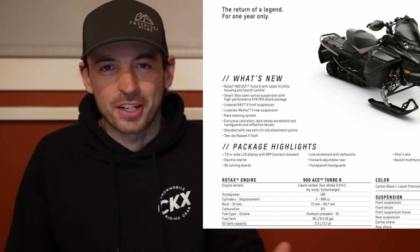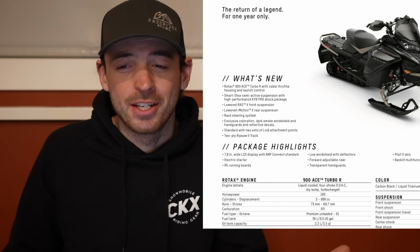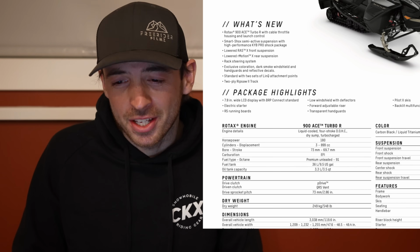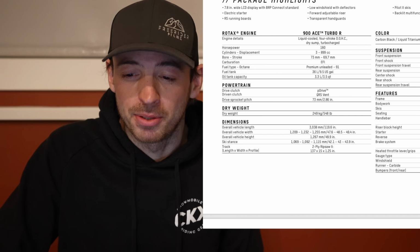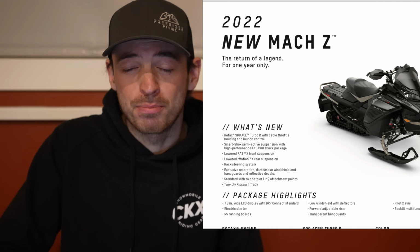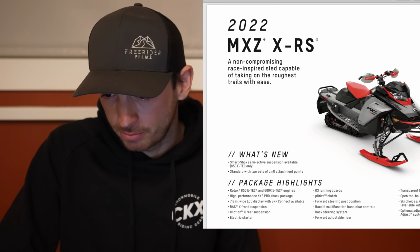You know, if I was a collector of Ski-Doo sleds and had a bunch of money, I'd probably add this thing to the collection. But I don't have a bunch of money, and that's not gonna happen. So, super cool. I'd love to get out on it, but I won't be owning one.